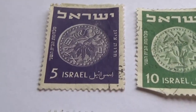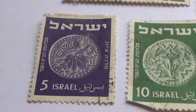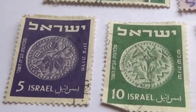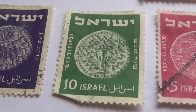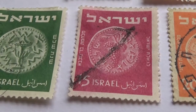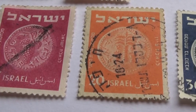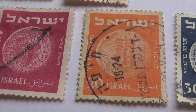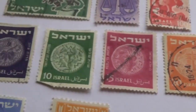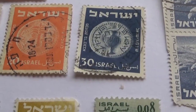Okay, then we have some like this here. This is a 5. They look like coins on the stamp. Here's a 5. Here we have a 10, a 15, a 20, and here we have a 30. So you've got all of these, all looking like just coins on a stamp.